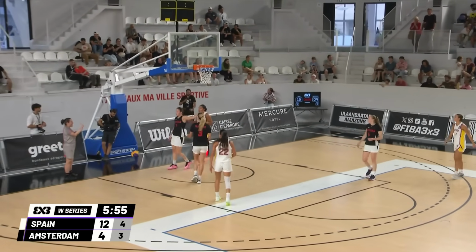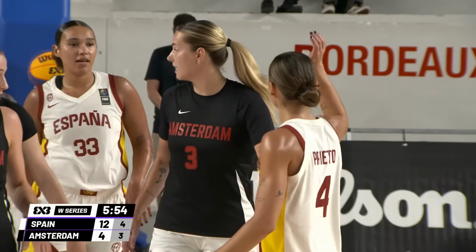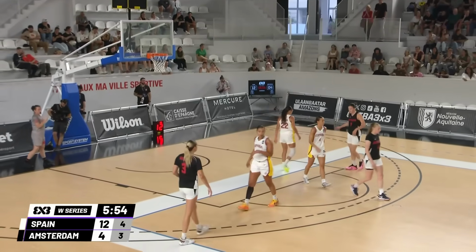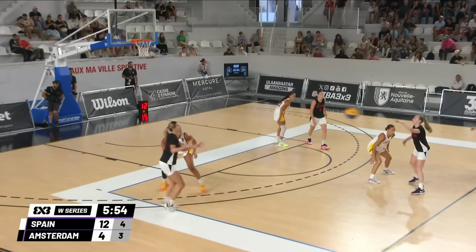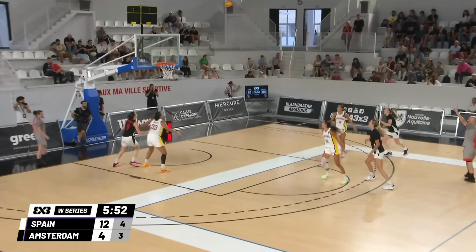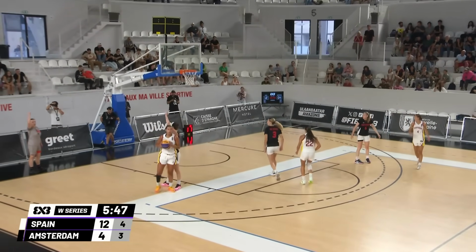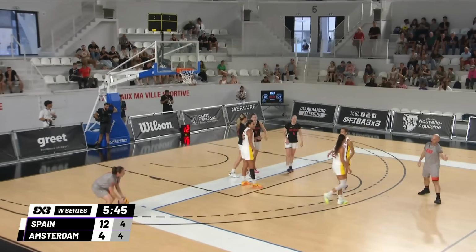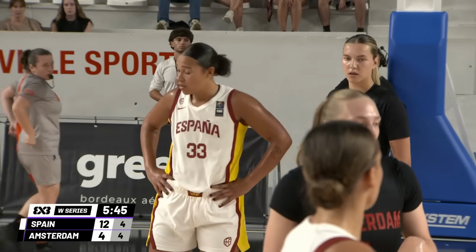Chameleon gets it back to Muhate. They wanted that nice give and go, but weren't able to complete the play. Van Skyke, step back two, not gonna get there. Muhate is fouled by Iris Venema in that low block, and that's gonna be Amsterdam's 5th.